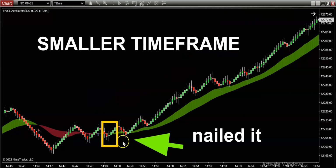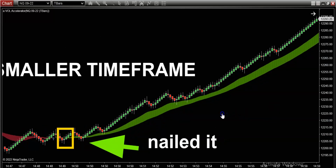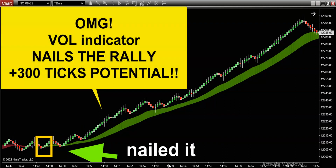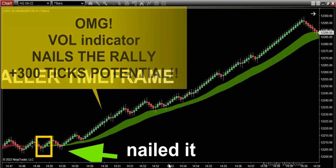And wouldn't you know it, right at the market close, folks, we got triple confluence with about 11 minutes left to go in the regular trading session, okay, we get triple confluence right here. Green bar against a green background. It is a retracement, and it's also a match for the higher time frame, right? Nailed it right there. And look what happened just in the next 12 minutes, folks. Okay. This was another 300 ticks potential if you knew what you're looking for.